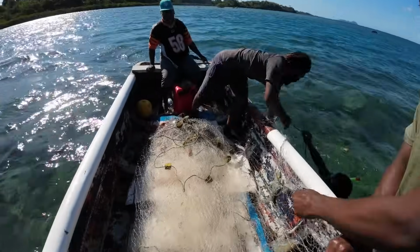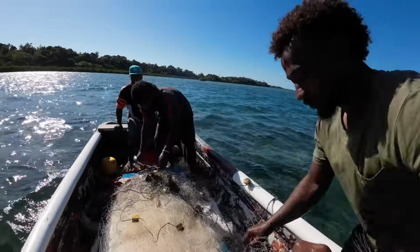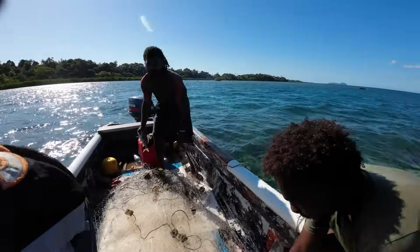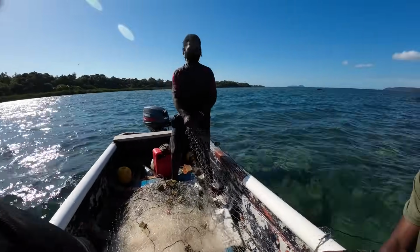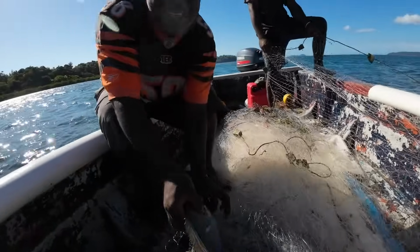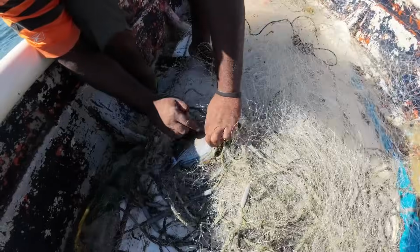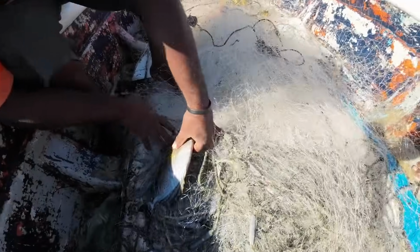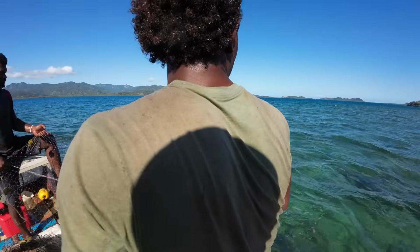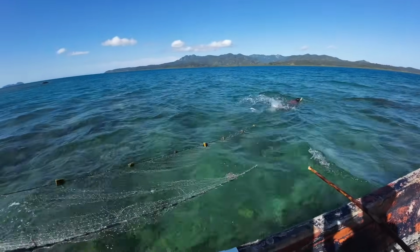Another doggy. Hey! Look at here, people. Abundance of fish. Chaser mata. Oh, he's a good boy. Good and nice boy. Because I've been boxed inside ice. Two more here, people.